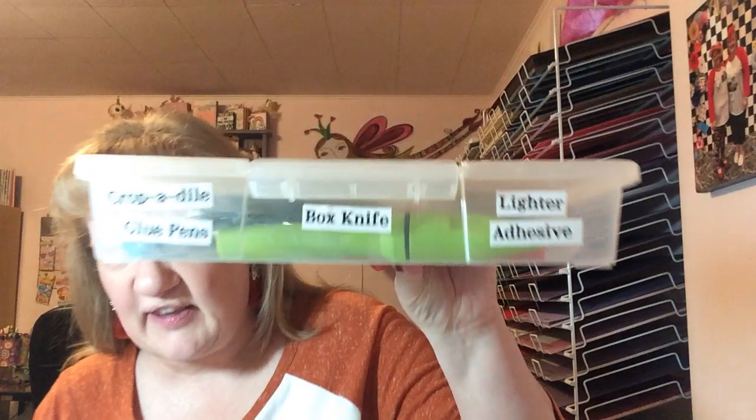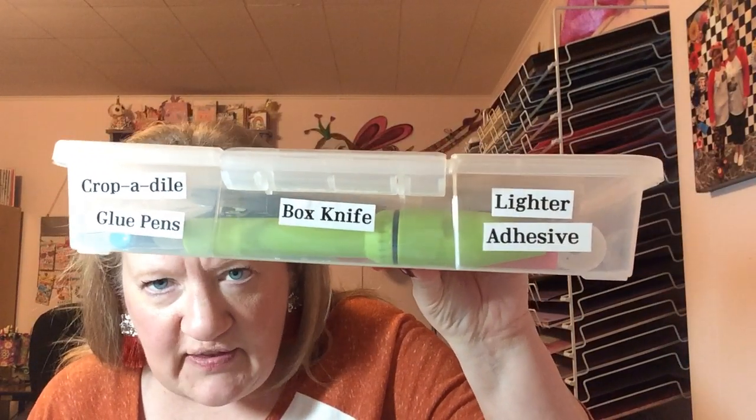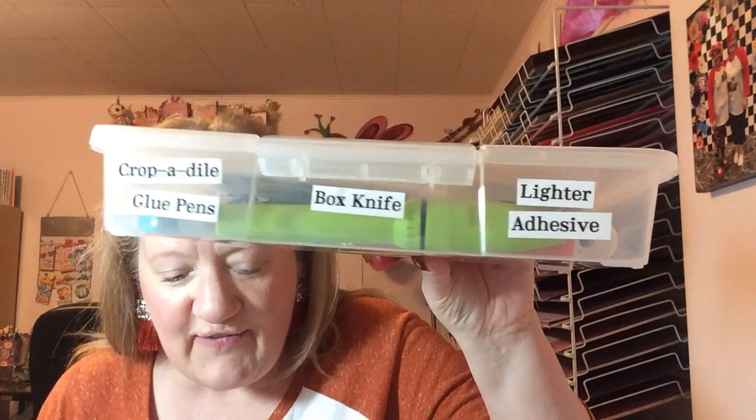Okay. Now those of you that saw my blog yesterday, I showed you what a messy crafter I am. Well, I spent yesterday cleaning it up. It is all clean, and I'll show you at the end that I did clean it up. But these hold a ton of things. Like, I have my box knife in there. I have an adhesive. I have a lighter.